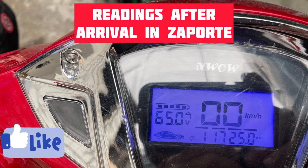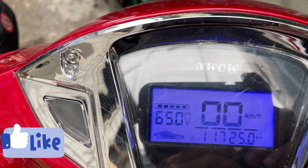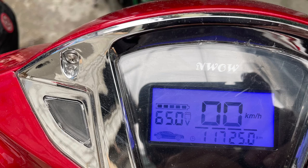Full charge on the battery is 66.6 volts. And when we arrived, we're on 65 volts. And that worked out to be about 15% of the charge used.